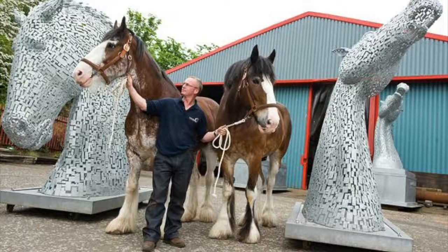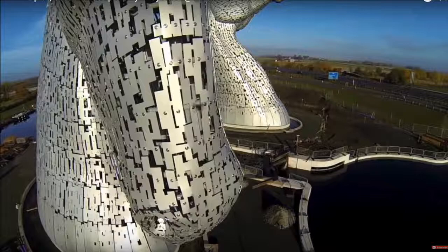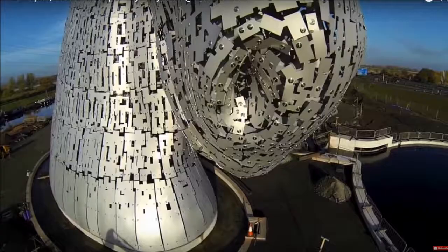First they built a 3 meter high scale model. Then after that they scaled it up to the 30 meters high actual Kelpies statue. So it is a very, very large and big structure.